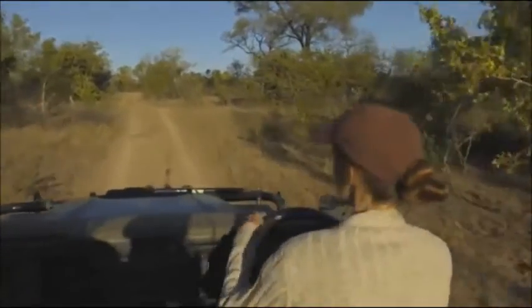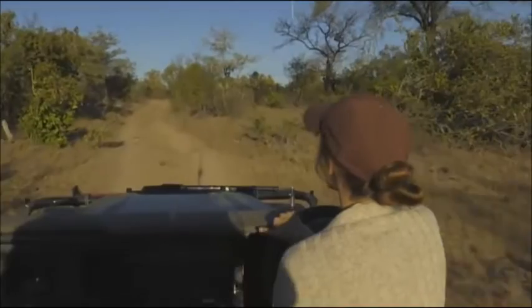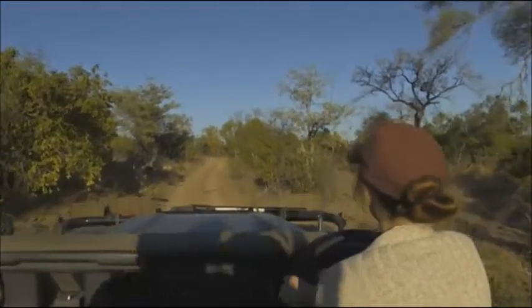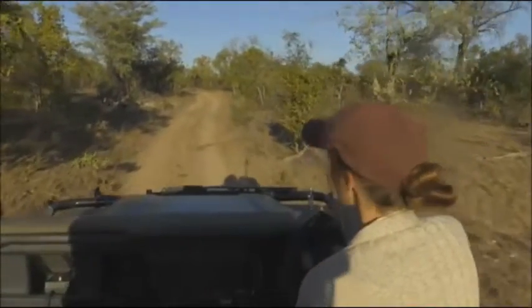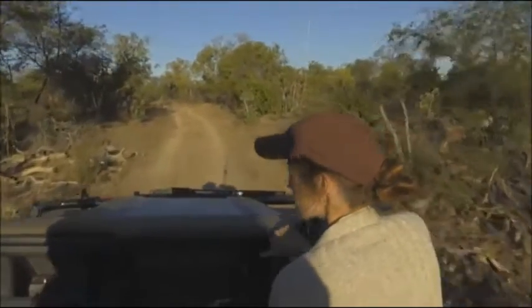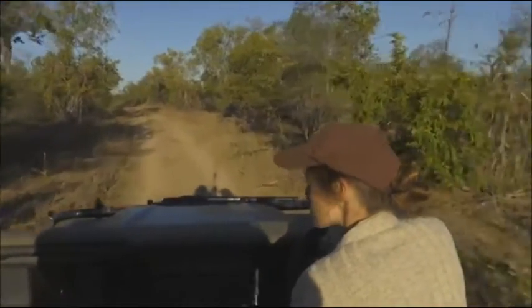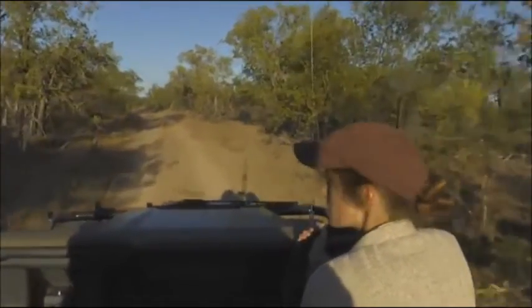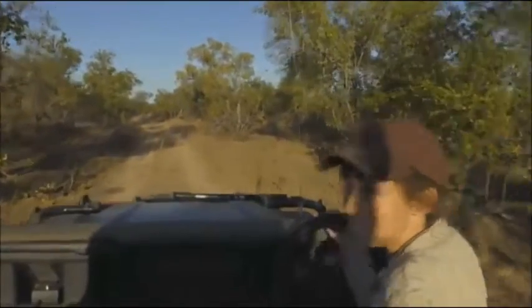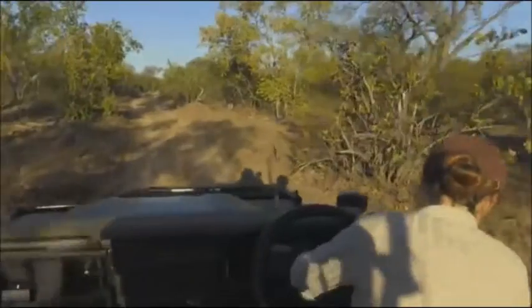Young Jamie Patterson is on her way to see if we can't figure out exactly where those lions went. Apparently they moved a bit further to the west from where we last saw them. And it's time for us to start unraveling the mystery of what's going on with these lionesses and whether or not one of them is in fact denning on Djuma itself, or if she has moved towards Buffelshoek.